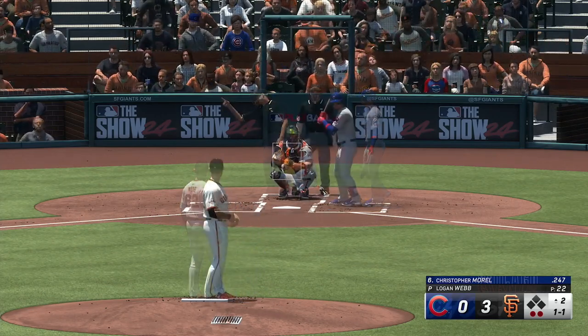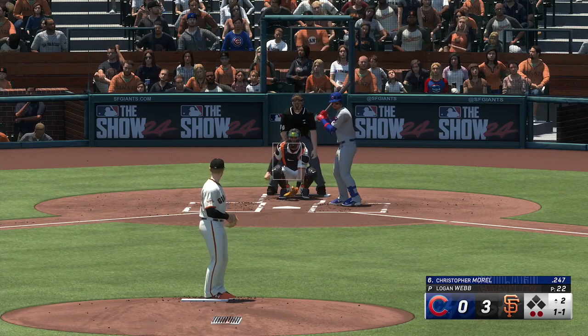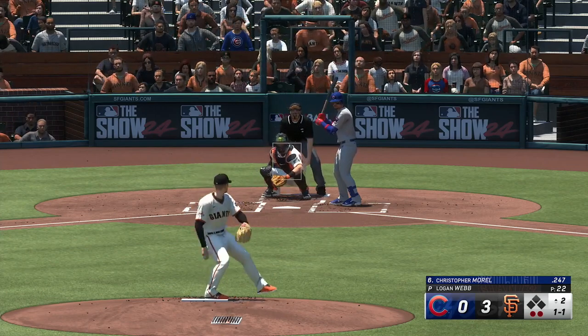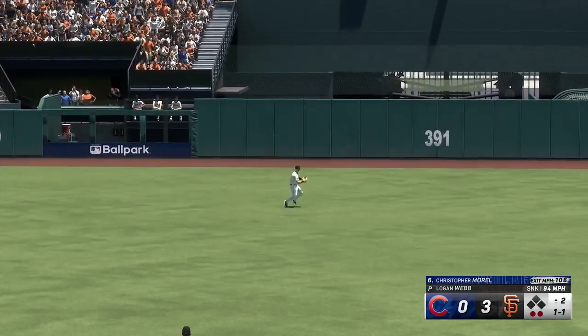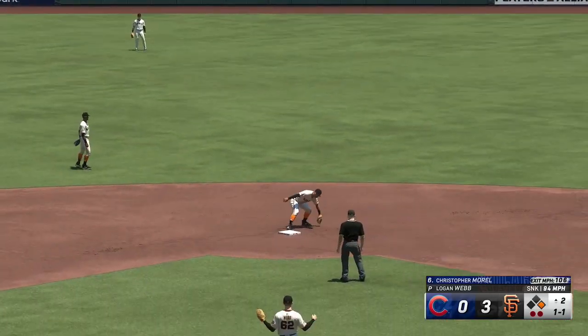That's a slider for a strike. He must have been looking for something else because he gave up on that pitch a little early. It was right down Main Street. Probably not going to see a better pitch to hit in this at bat. Base hit. Joey gets on base and keeps it going.